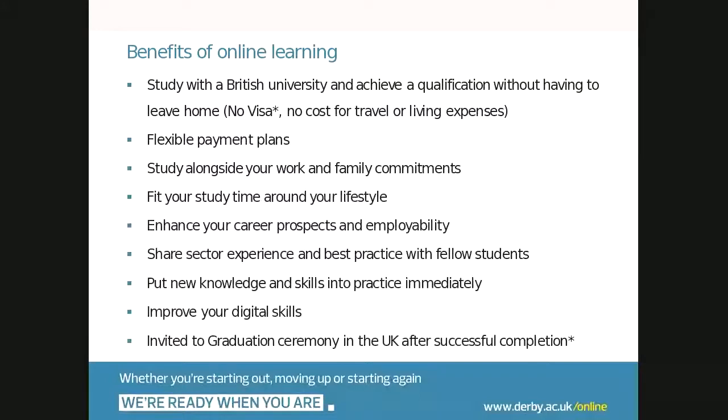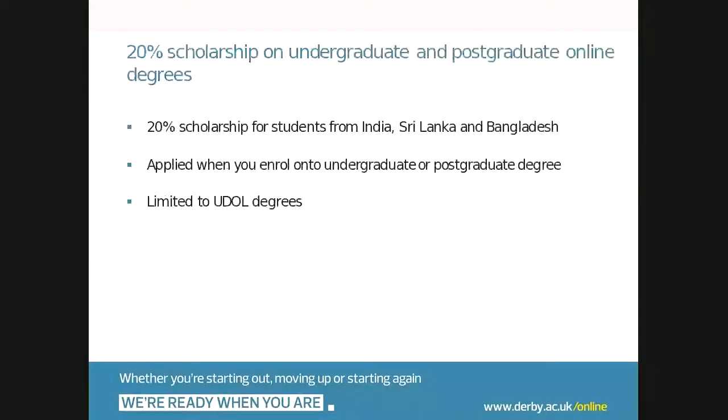Okay, so a little bit of information then about the 20% scholarship. This is something that we're offering for students if they enroll into our programs in September, January or May next year.